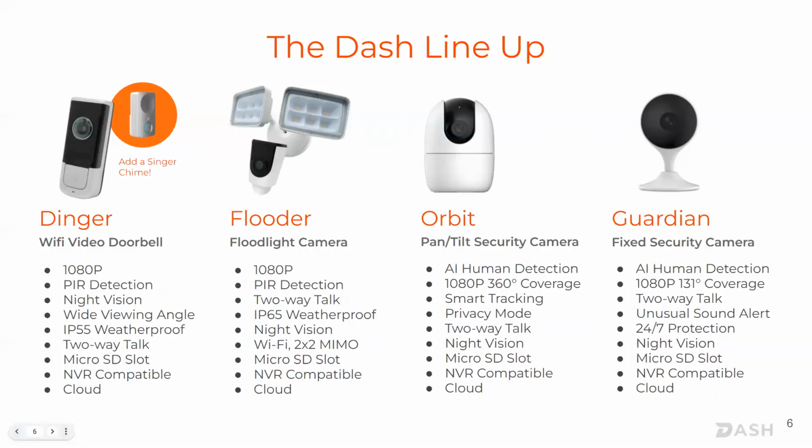First, you've got the dinger, which is our doorbell camera, which can be used with an added Wi-Fi chime, or it comes out of the box with a chime kit for an existing mechanical or electric chime. Then you'll have your flutter, your orbit, and then your guardian.